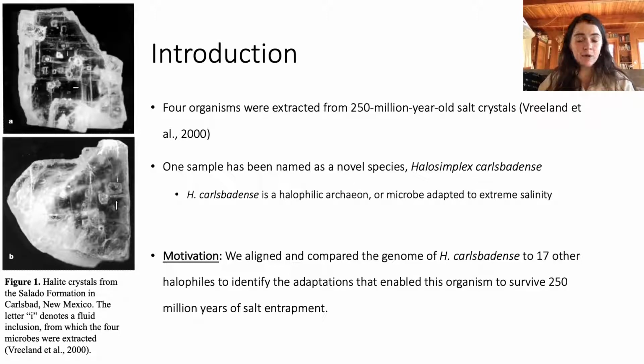While there has been some controversy surrounding one of the bacterial samples, called sample 293, another microbe of the 4 extracted has been widely accepted as a new species and genus named Halosimplex carlsbadense. This organism is a halophilic archaeon. So to define these terms, a halophile is an organism adapted to highly saline conditions, and an archaeon is a microorganism in the third domain of life, the archaea, as opposed to the bacteria or the eukaryota.